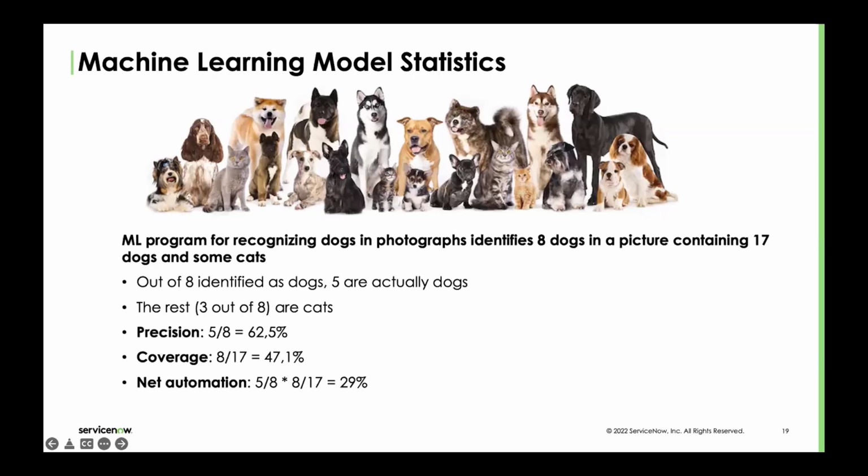And the net automation is the product of both. So it's the product of the precision and the coverage. So it is 62% times 47%. So the net automation is 29%. I just highlight these concepts because they come back in the demo, and there's actually a trade-off between precision and coverage, which you can present in the following graph.